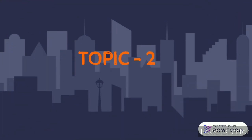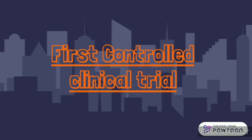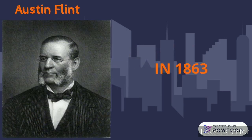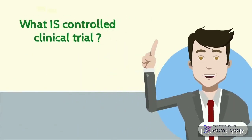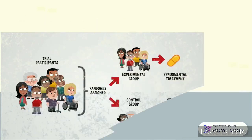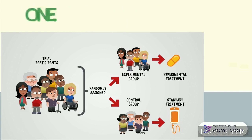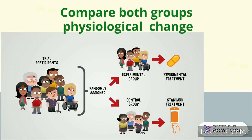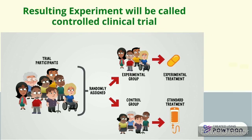Now let us talk about the very first controlled clinical trial. The very first controlled clinical trial was performed by United States physician Dr. Austin Flint in 1863. Now the question comes, what is a controlled clinical trial? To answer the question, I would simply say take some patients and divide them into 2 groups. Give one group placebo, the other group the trial medication, and in the end, compare both the groups' physiological changes. The resulting experiment will be called a controlled clinical trial.